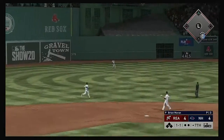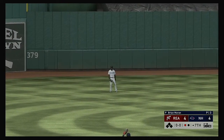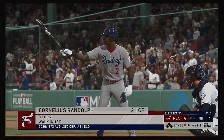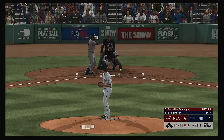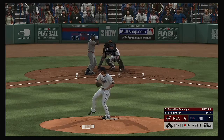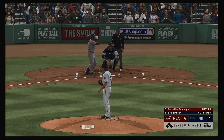Line towards center field. Fields is there, and he has it for the first out. Stepping in and ready for another shot, Cornelius Randolph. He's 0 for 2 in the ballgame so far. Too high there, and maybe a bit outside as well.